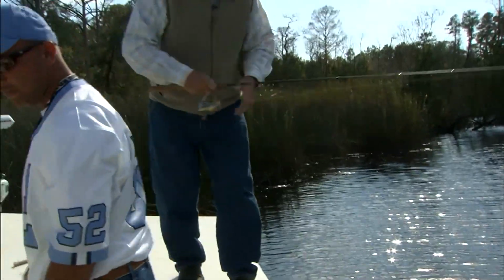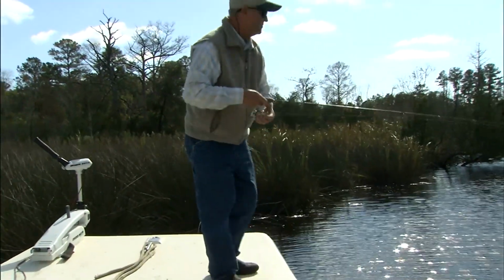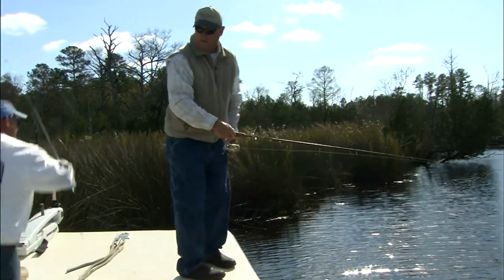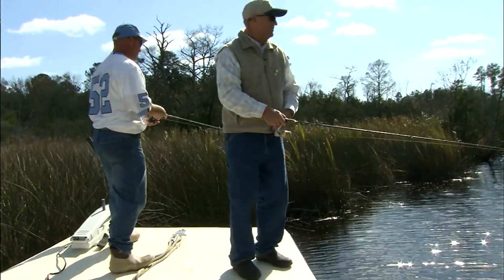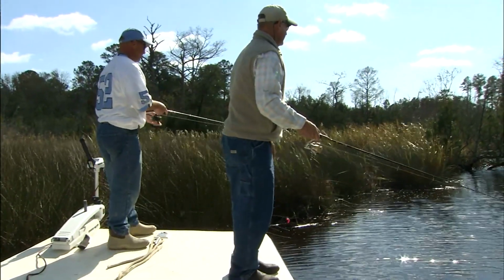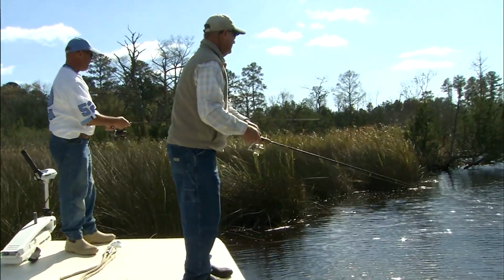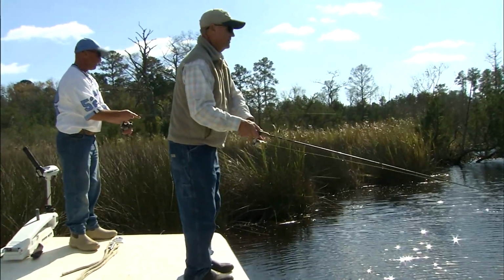There you go. Let's get another one. I don't believe you can do that again. I know one thing. It was just sitting still. I mean, I never moved it. You better not move it. I just cast it out and it was just sinking down. He popped it. Good looking fish too.